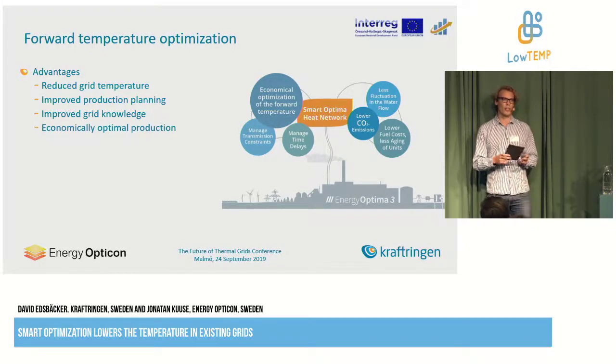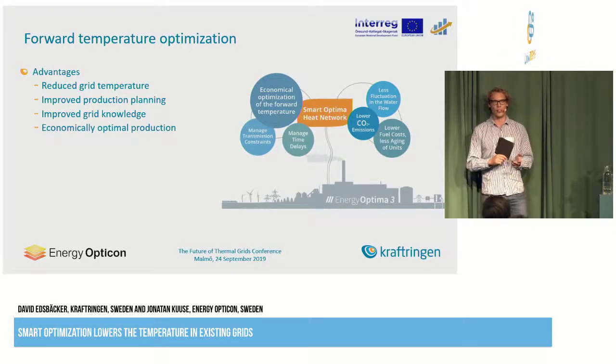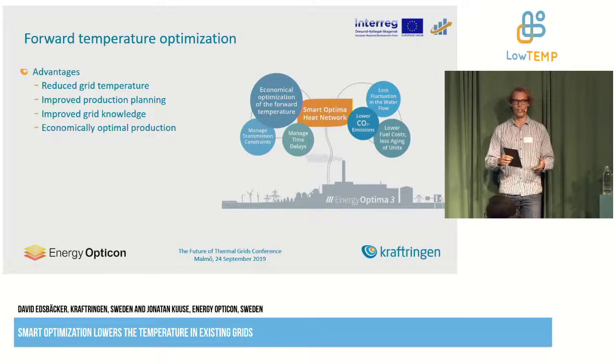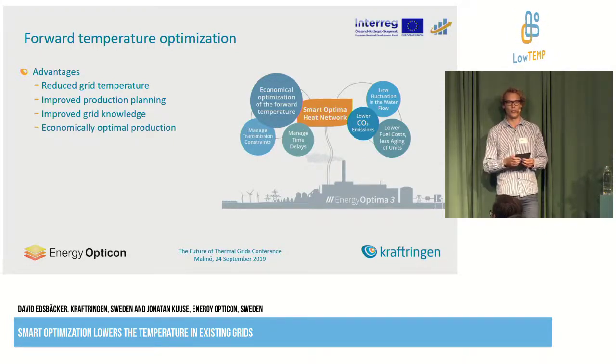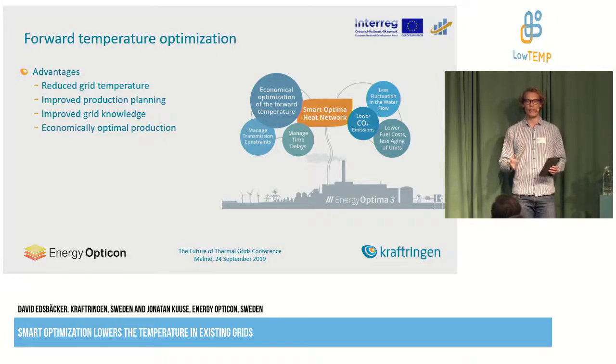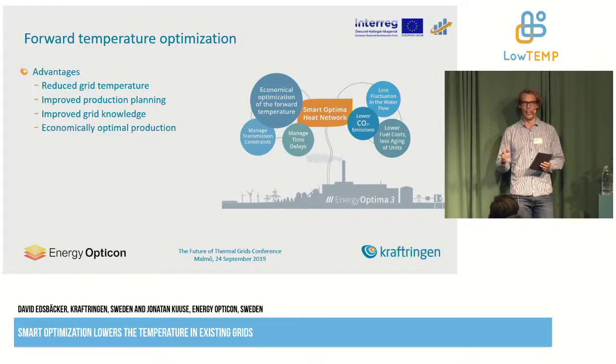We will also have the chance of improving on production planning. Using the forward temperature is something that can be done and has been done in control rooms, but usually it's on a personal know-how basis. So this tool will give the option of having a common ground and a tool to rely on when you're unsure.